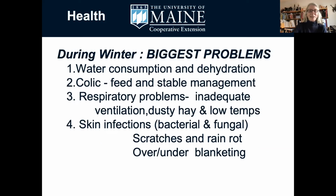I picked this slide because I was thinking of the things that as veterinarians we see in the winter that are our biggest headaches. The biggest problem that we have is horses don't get enough water. It could be temporary, it could be just a day they don't get enough, but the subsequent dehydration predisposes horses to colic, which is number 2. Colic can also happen because of horses being confined in bad weather. They get a different diet, their time frame changes. So stable management can have a big effect on the happiness of the horse's gut system.